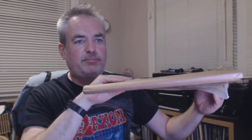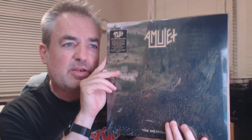I bought it on pre-order from Plastic Head Music, Plastic Head Records, and it arrived in a nicely secure vinyl box, plenty of tape, lots of fragile signs on it, which is always a good sign, especially as you see the box has fair few bashes in, but the record was perfectly safe within here. But not only that, the record itself arrived nicely shrinked.